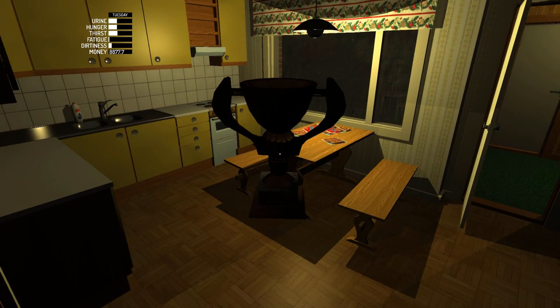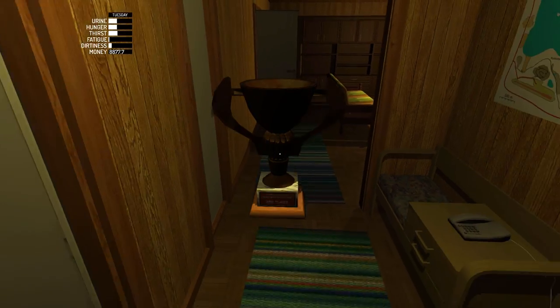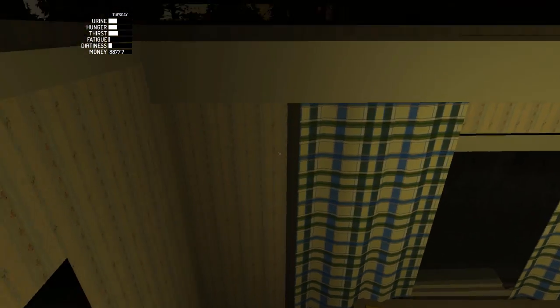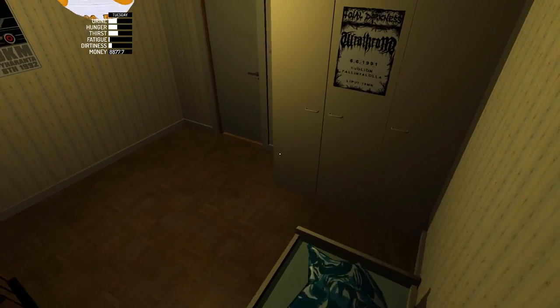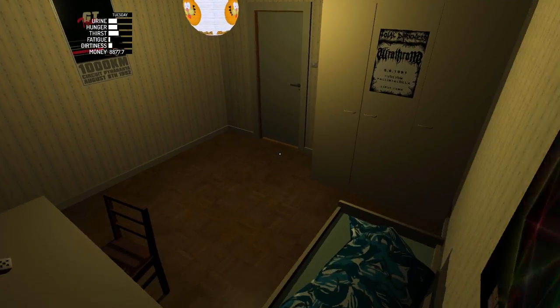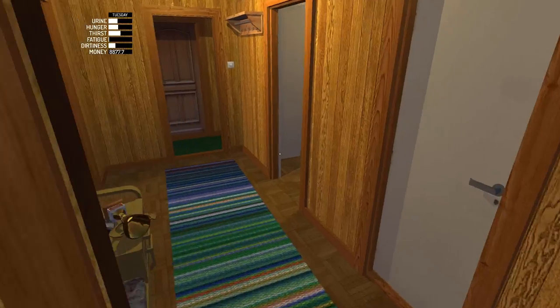Did you guys hear that? Did that door open? I'm not going in there. I'm just gonna hide in my bedroom here. Sorry, Trophy. You're gonna stay out there by yourself. I'm gonna close this. I got the heebie-jeebies.